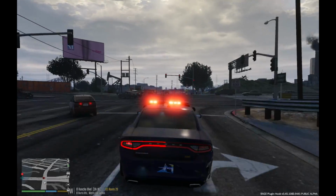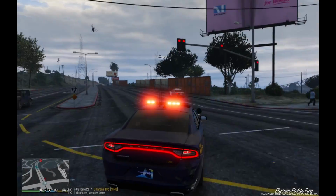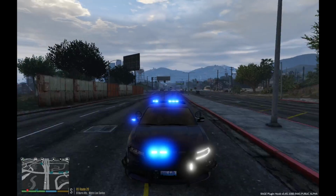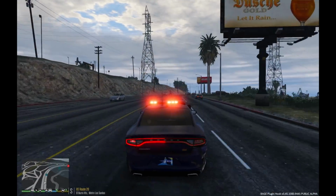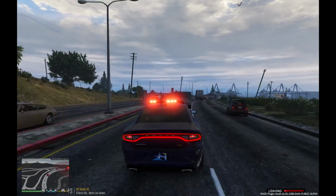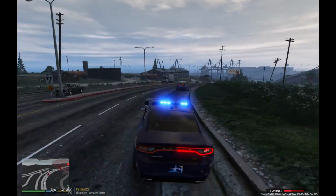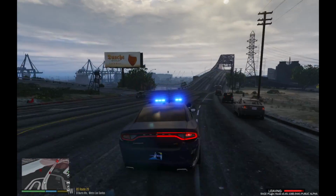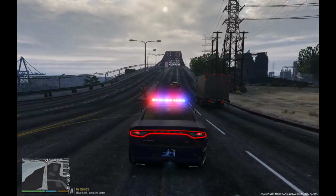Now he's going to be going onto the bridge, and this is going to be a clusterfuck, because this bridge is always busy. And we really have to get caught up to him. I don't know what our backup is doing. I'm in a Charger, and I can't catch up to him, and we may actually lose him. Yeah, I think we are going to lose him.